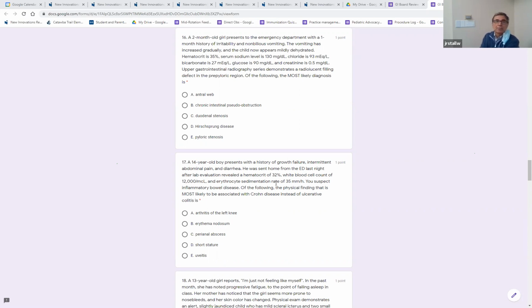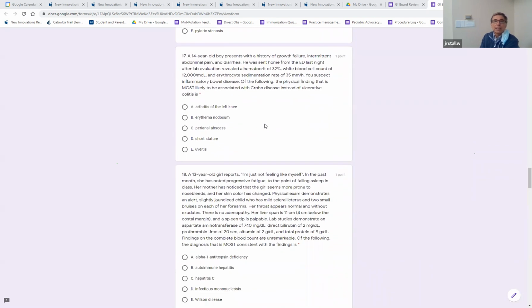Okay, 17. A 14-year-old with growth failure, abdominal pain, diarrhea. He's got a little bit of a low hematocrit for a 14-year-old boy, and probably a girl too to some degree. White count's okay, sed rate's up a little. But look, go ahead and tell what you suspect. You wasted time trying to think through that. Of the following, which physical finding goes most likely with Crohn's versus ulcerative colitis?